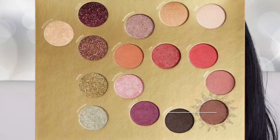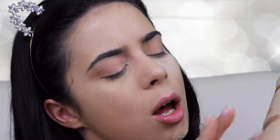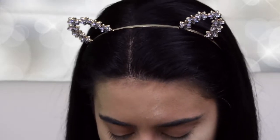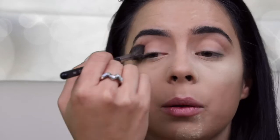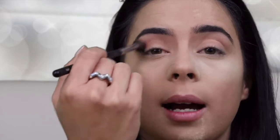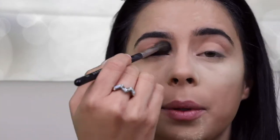I think I'm gonna go into the shade Hangry. This is Hangry. It's almost like a mauvey brown, cool undertone, and I'm just gonna use that on my M504, because the M504 is a large, fluffy brush, but it really is pointed, so it helps you get in there and define your eye. Whenever I'm doing my eyes, I like to keep my eyes open and look at myself straight ahead so that I know where I'm putting these eyeshadows down.